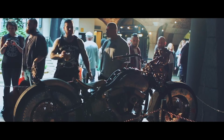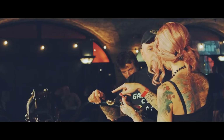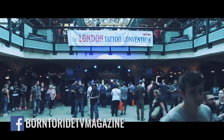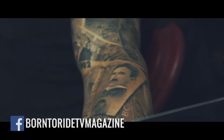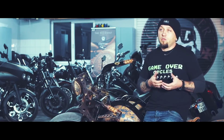Lots of people gathered around our stand. Event visitors, media reporters, even other tattoo artists who were doing tattoos during the event. Everybody was amazed. It was sort of a sensation. Of course, there were artists from all over the world and a large number of amazing tattoos, but a tattooed bike being tattooed live on stage, this was the only one.